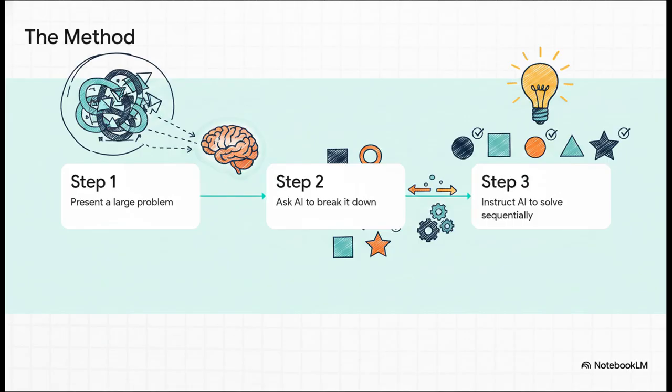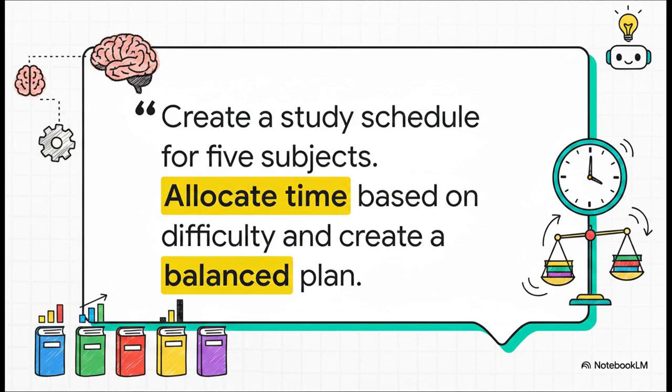And finally, you have it solve each one of those little pieces one after the other. It takes something that feels totally overwhelming and turns it into a clear, step-by-step plan. Okay, check out this perfect real-world example. A student could ask, create a study schedule for 5 subjects, allocate time based on how hard they are, and make a balanced weekly plan.